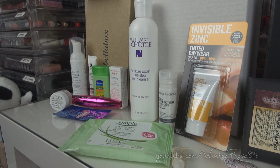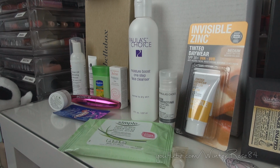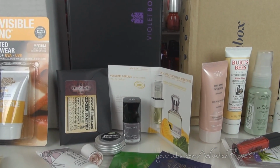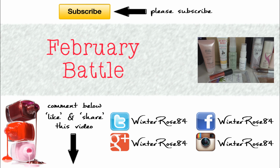Vaseline again, it's not a luxury brand. It's a handy thing to have though in your handbag. They do have a full-size mascara, which is great. And the rest of the sample sizes are quite decent, considering that it's only $15 a month. I like that this is a bonus and it's not actually included as one of the samples, so that's also a plus for me. I think January goes to both Violet Box and Bella Box. I think I would have been a bit more impressed with Violet Box had the sample not arrived broken and empty. So that was January.